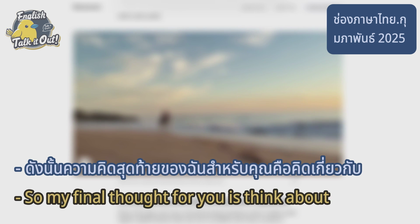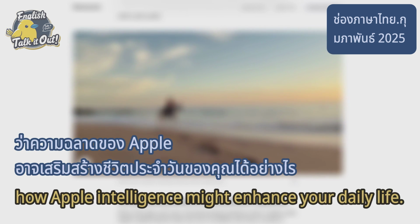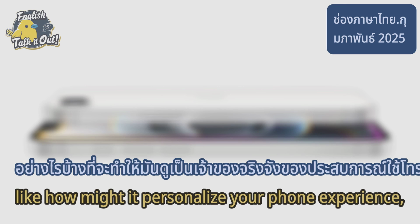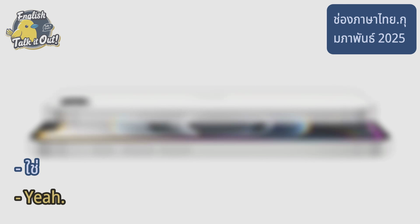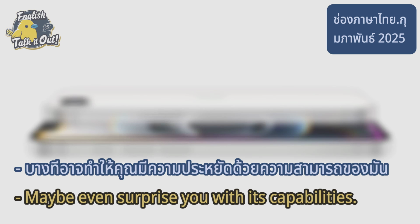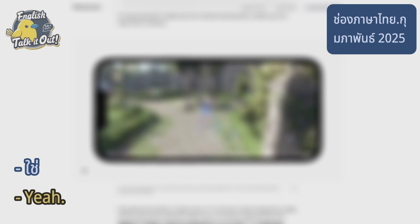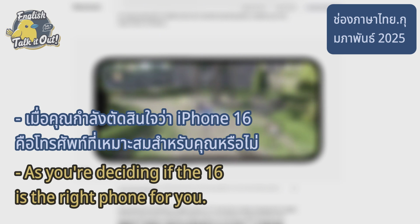It is. So my final thought for you is, think about how Apple Intelligence might enhance your daily life beyond just the hardware improvements. How might it personalize your phone experience, make things more efficient, maybe even surprise you with its capabilities? That's a good point. Just something to ponder as you're deciding if the 16E is the right phone for you.